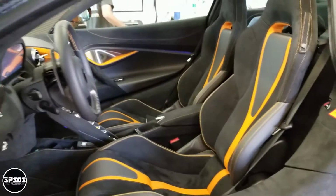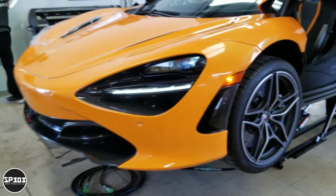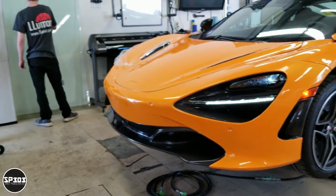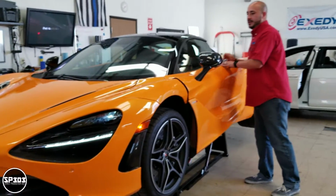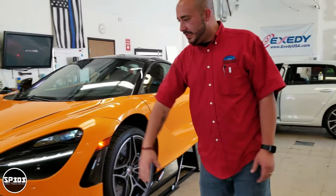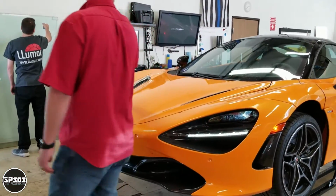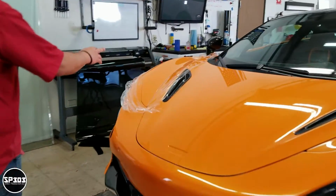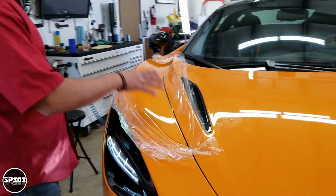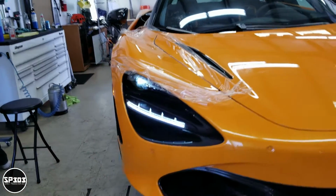And this is the 720S. So badass. And what are you doing on this? Just a full vehicle paint protection film. We're going to be installing Llumar Platinum paint protection film. Bumper's completed, all the edges are completely wrapped. Hood is completed, this fender is completed. We just have to do our final tucking of the edges and roll it in. That quarter panel's done, so we're moving around, getting ready to do a full clear raw on it.